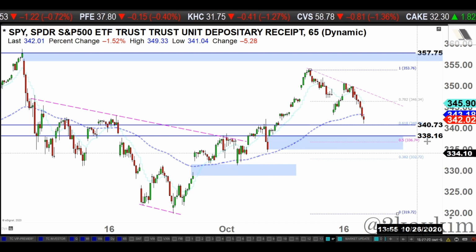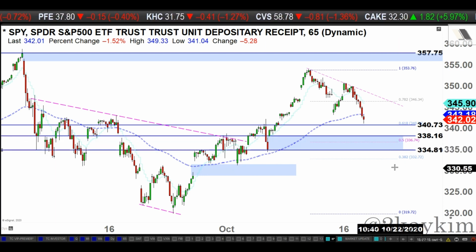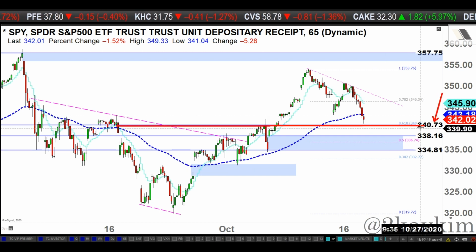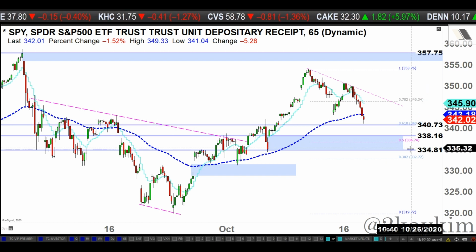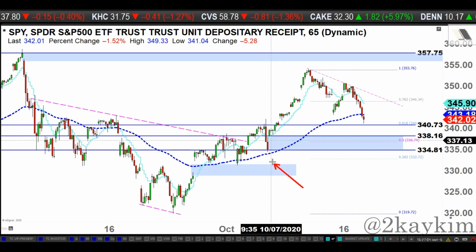So I'm going to put another one here. It will be important support here because we got 340, which is a current support. That gap just got filled, coinciding with my first level of Fib. The second support is the gap area from here, right? That's a gap because that's where it closed that day.